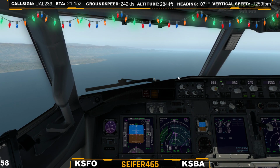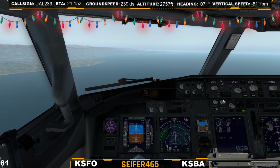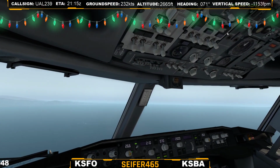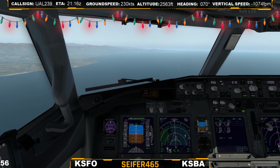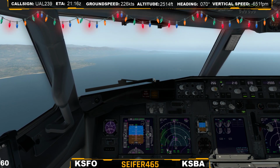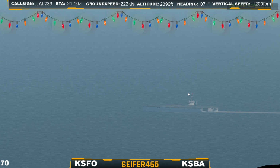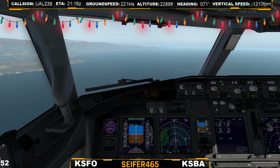Alright, let's start setting up. We can go with flaps 1. Cabin crew sit down. $2,500. Radio altimeter. Is that an aircraft carrier right ahead of us? Oh my god. I think we'll extend our approach just so we can fly right over that.